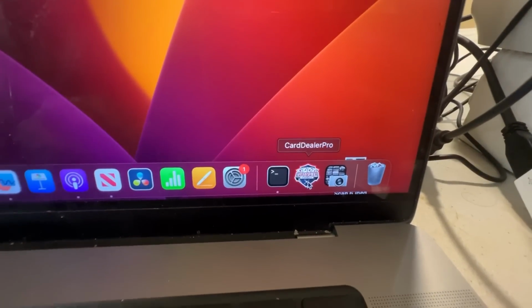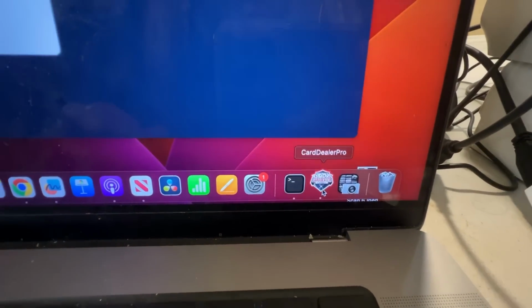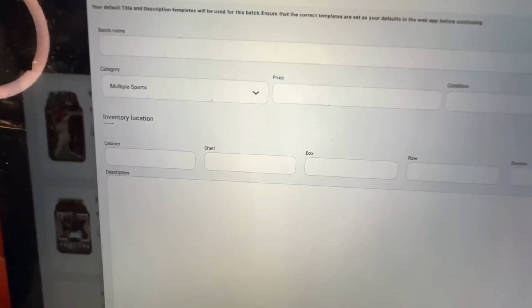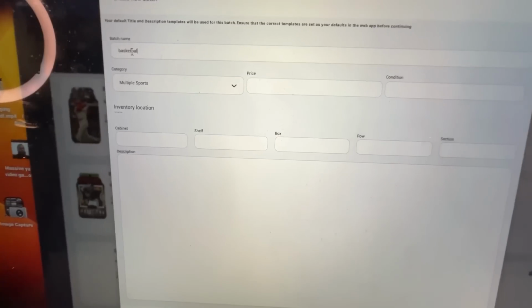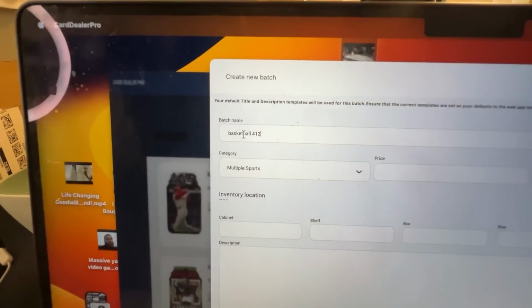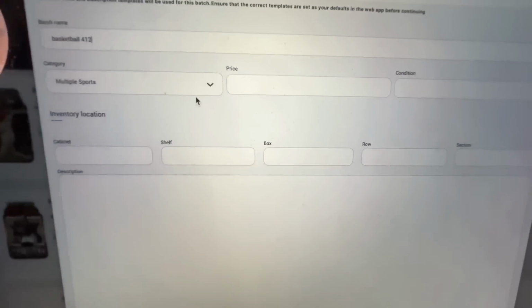So I have the Card Dealer Pro app on my MacBook. I'm just going to click on that, and then I'm going to go up here and log in. I'm going to go ahead and create a new batch, and then I'm going to add a few things in here. I usually just put what the sport is, basketball, and then the date. I think it's the 12th. You don't do dots or hyphens. I don't think it catches that, or it just makes it complicated. And then I pick the sport.